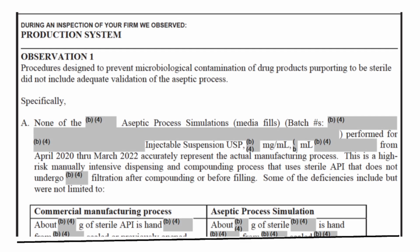Observation number 1. Procedures designed to prevent microbiological contamination do not include adequate validation. Under this observation, auditors found discrepancies in the media fill and the smoke study videos. Actually, auditors verified the videos of these studies and they found that operators did certain manual activities which were not acceptable.